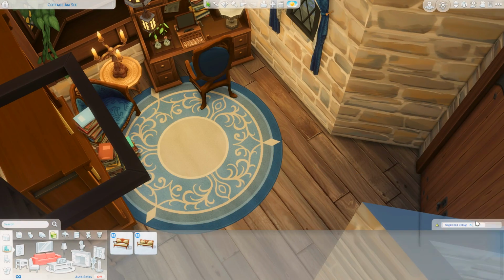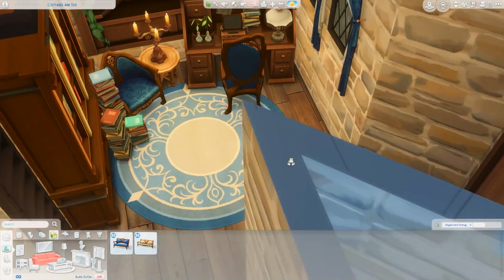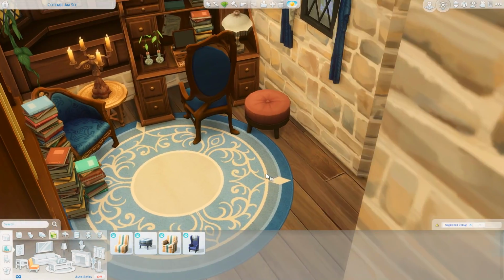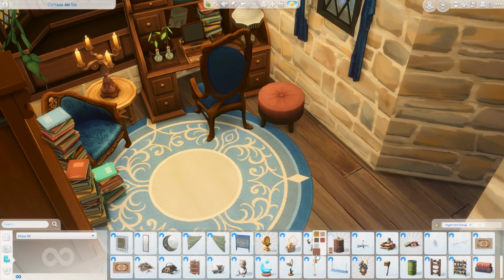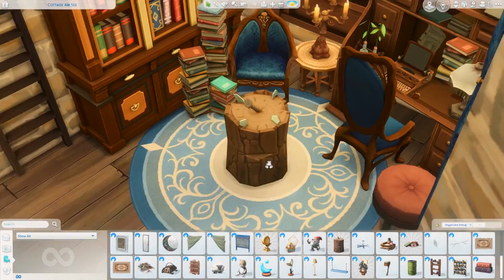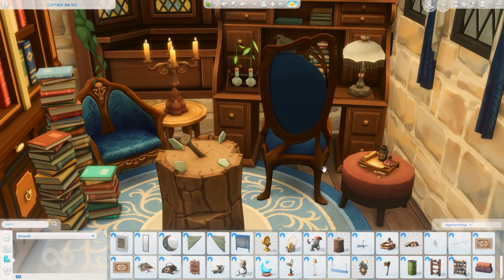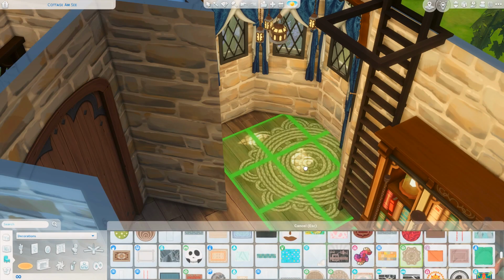There's a very strong blue theme in here. I have a couple of other colors, but that's the primary one. And then I'm just getting a little stool and a couple of decorations. I believe I got some from Werewolves, including this sundial, I think it is. I just thought it was a fun item to have in here, and I was really enjoying trying to figure out what things to include.